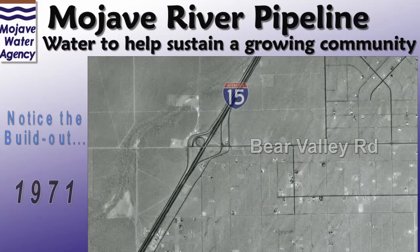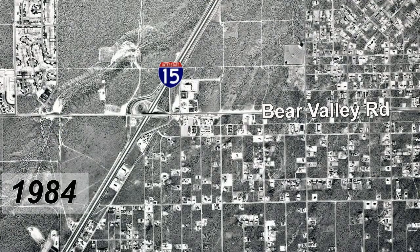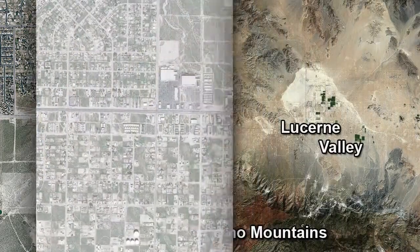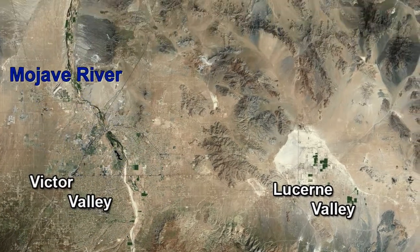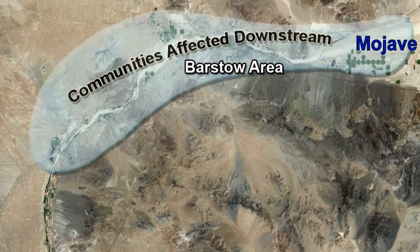During the 1990s, as the Victor Valley continued to grow, there was more water being taken out of local aquifers than could be naturally replenished, so not enough water was flowing downstream serving communities in the Barstow area. A solution was implemented by the MWA to maintain a sustainable water supply for downstream users.